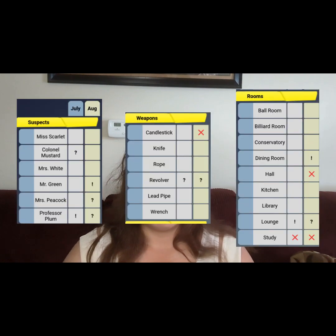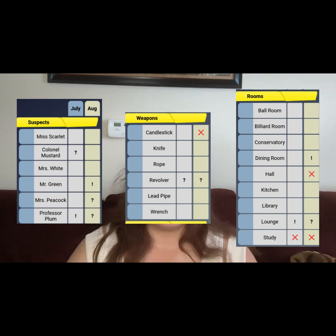I started using an app called CluePad to track my evidence, and I'm going to have future me put it on the screen right here so you could see it. You're going to see some exclamation points. I'm using those to indicate that I met a goal for that prompt, but I wasn't able to use it in a suggestion yet. The question marks are for when I did use it in a suggestion, but it wasn't eliminated. And of course the red X's are for evidence that I have received and I know that it wasn't it.